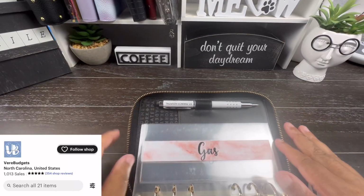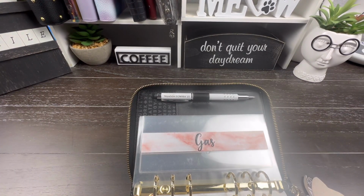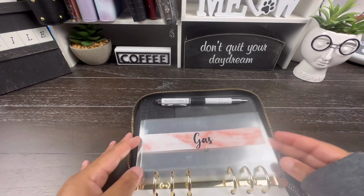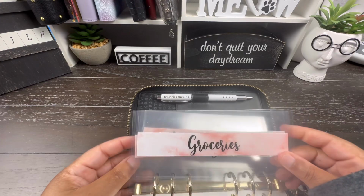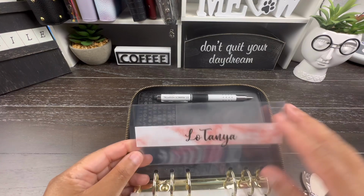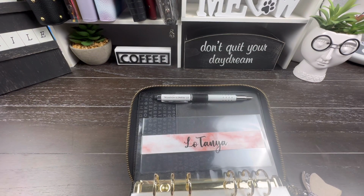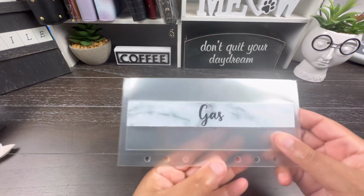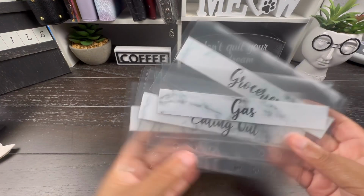So really quickly, I wanted to showcase some envelopes that I got from Vera Budgets on Etsy. Now I've had these and I got some more because they're simple but elegant. I really love the way they look. So this is a pink marble with all my categories: gas, groceries, eating out, miscellaneous, snacks. And then she made one personally for me with my government name. Thank you very much. And then I went back because I love them so much, and I got 3 other colors. So I got the gray marble. Really love these.